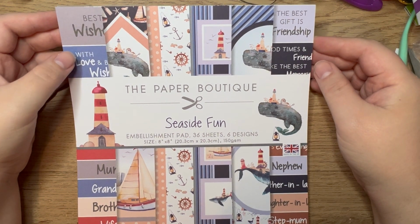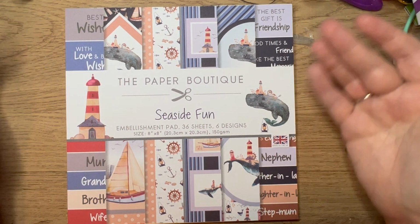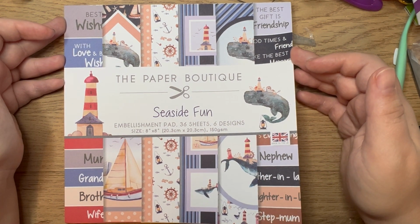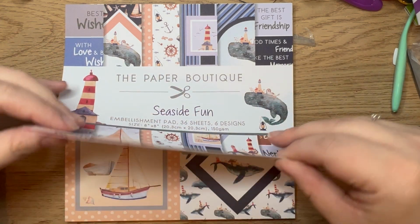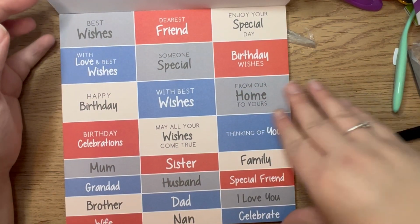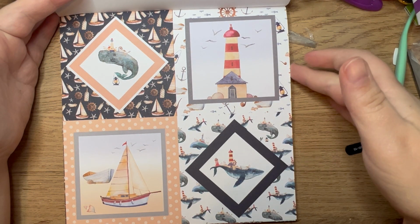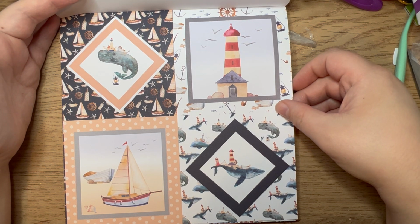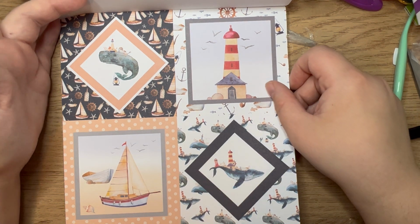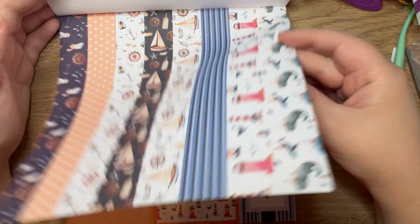This one is the Seaside Fun. I've looked at this a few times and put it back and ummed and ahed about it. But when I saw it was £1, I was like, yes, you're going in my basket. Embellishment pad, 36 sheets, 6 designs, 8x8, 150 GSM. So, start off with these beautiful sentiments. Beautiful. Then we have the toppers. Really like these. These are almost like the adult version of the ocean something that we had earlier with like the whales and the lighthouses. And they're beautiful. You have the ribbon strips.